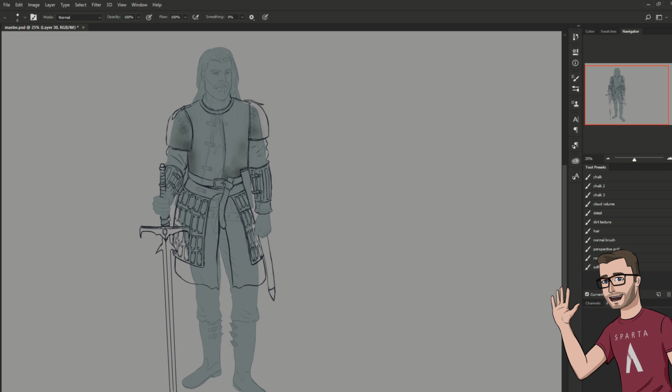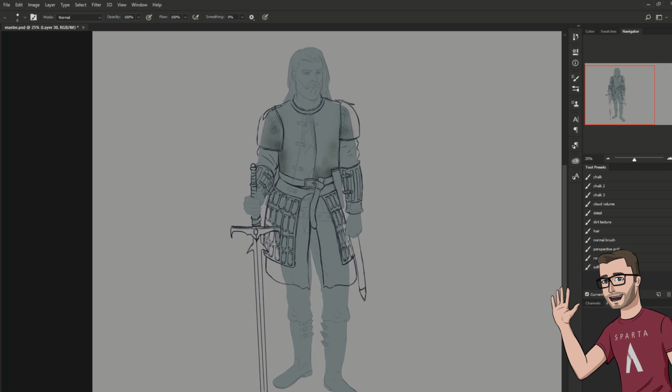Armored swordsman. Oops. Back here. Let's make the line work underneath here. Let's, in fact, what I'm going to do is duplicate this just in case I need to go back, and then group it, and then group the other one. Okay. Bring up the opacity, and let's get rid of the line work underneath. Yeah, so we can see what's going on. Okay.